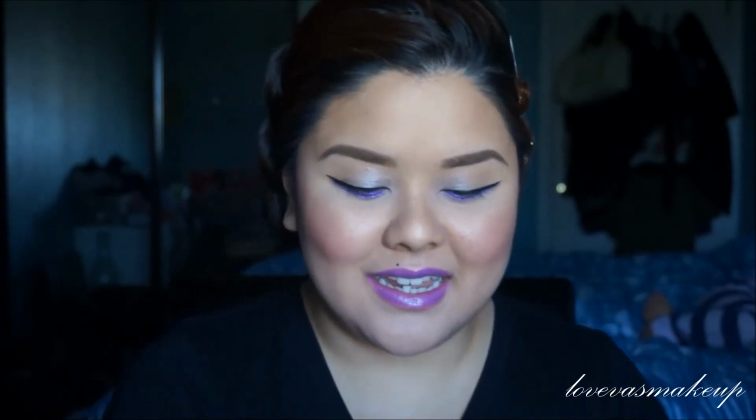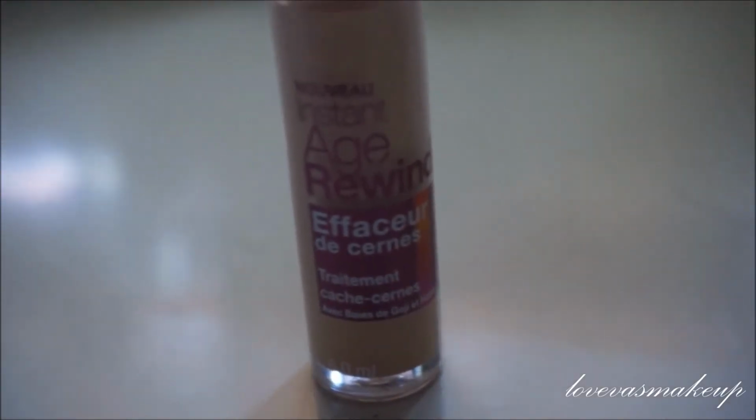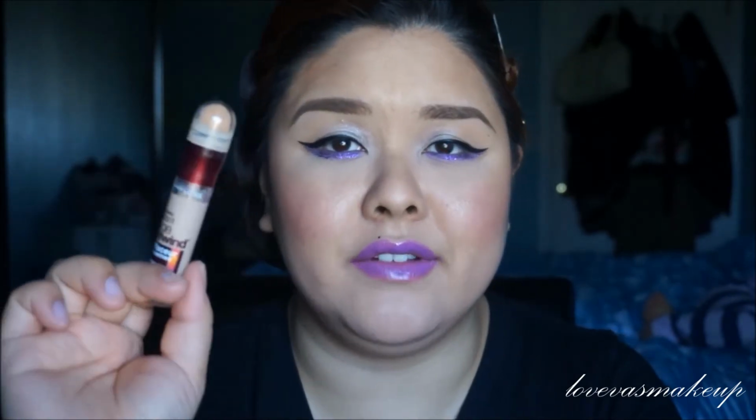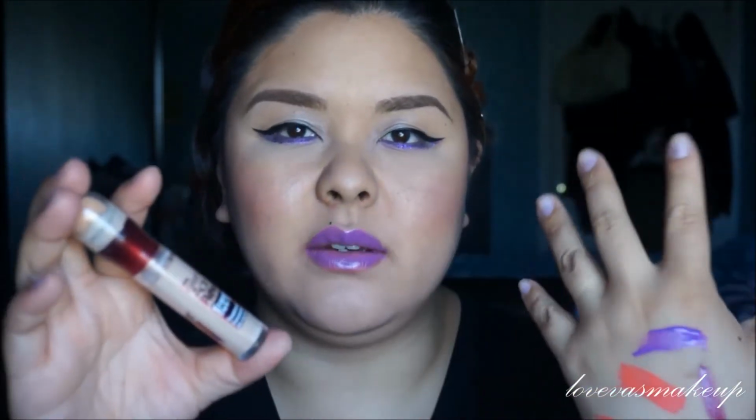Moving on from lips, I want to mention my Age Rewind, Instant Rewind by Maybelline. Love this as my highlight under the eye. I'm not wearing it today though, but every other photo using it on my Instagram, I have this on. I no doubt have this on. This one's in the shade Light Pale, so because I like that light white cast finish kind of ish. Plus I'm kind of pale anyway, so this looks pretty good on my skin tone.